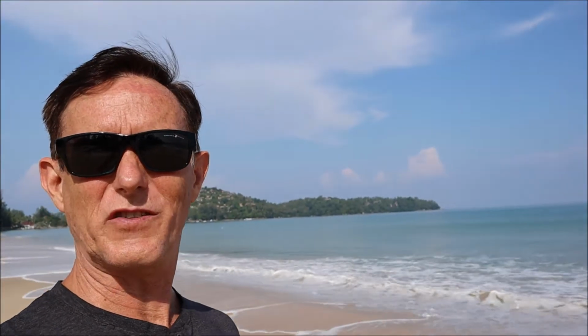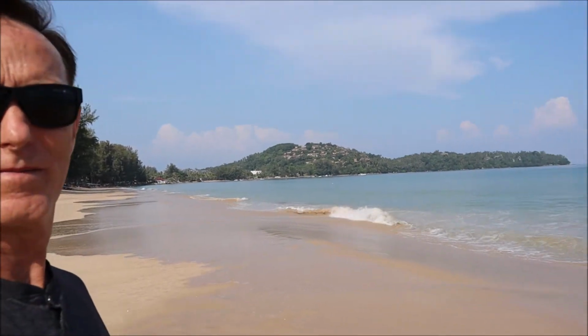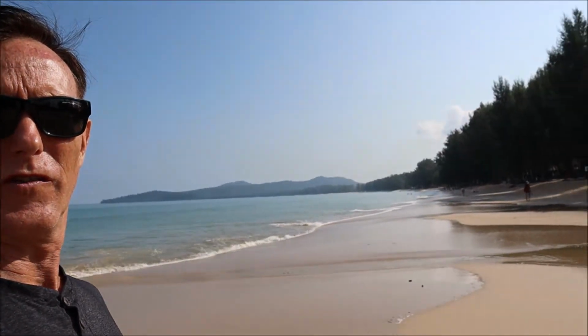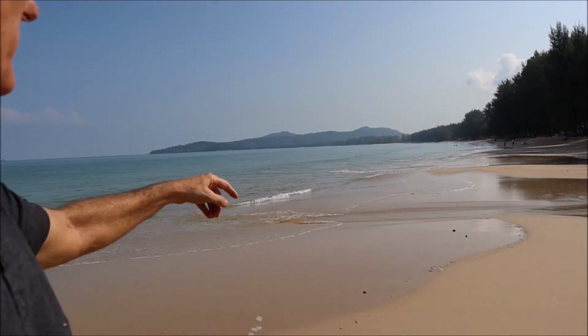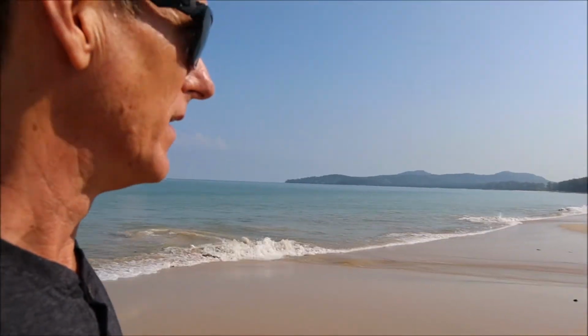So this beach is the furthest north we're going to show you, and it's called Bang Tao. And as you can see, beautiful water as usual, beautiful sand, and it just goes on and on and on, all the way over there. I don't know if you can see. I wouldn't be surprised if that was 2 miles.